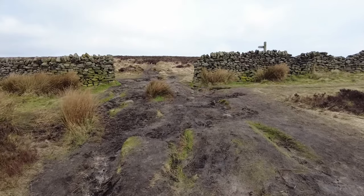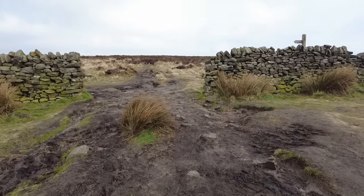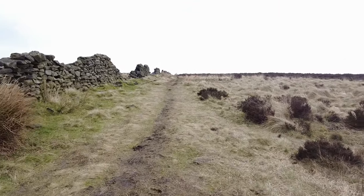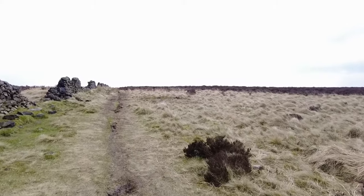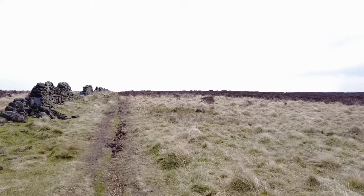Along White Edge. Now we've come to a wall. We're going to turn right. This path will take us back over the moors, back to the starting point, which was between Fox House and Ollerbar.